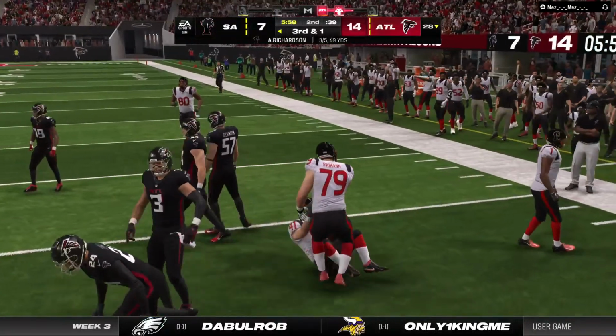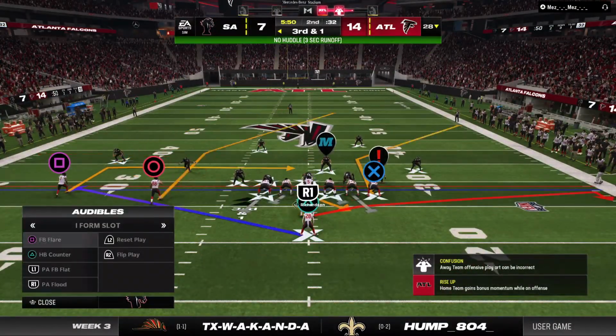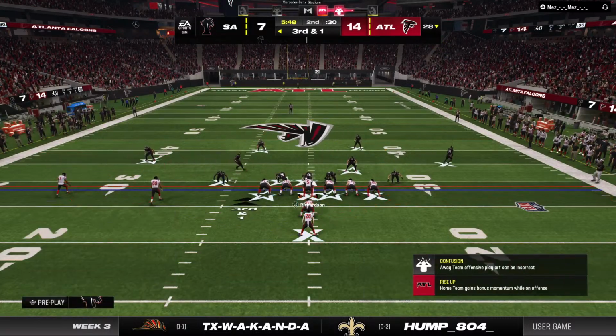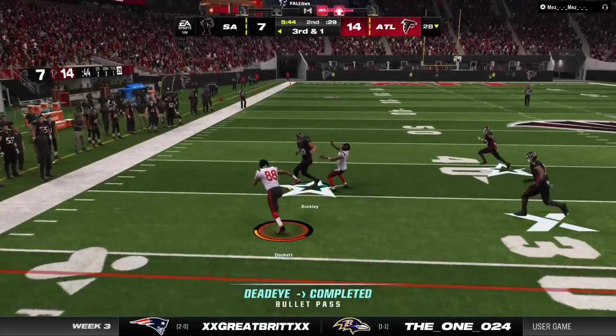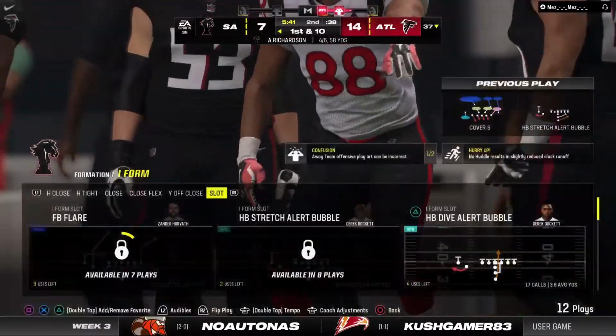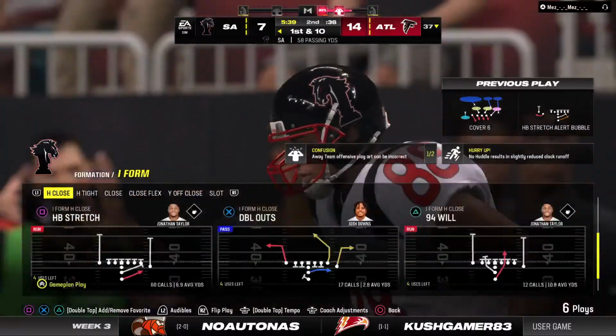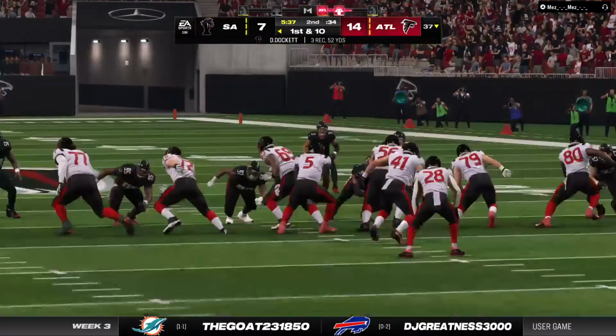Here's a throw dropped off to his fullback. 3rd down and 1. Have first down yardage. That's good for 9 yards as they convert on the 3rd down play.